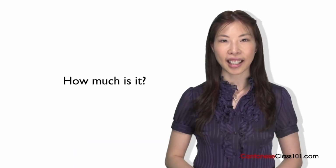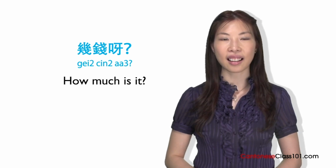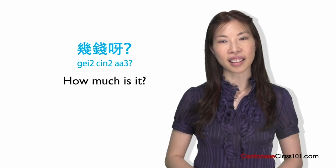In the last lesson, we learned how to count in Cantonese. I hope you spent some time practicing the numbers because they will come in handy today. We're going to learn how to go shopping in Hong Kong. Before we go, you need to know how to say how much is it. 幾錢啊? Are you ready to go shopping in Hong Kong?